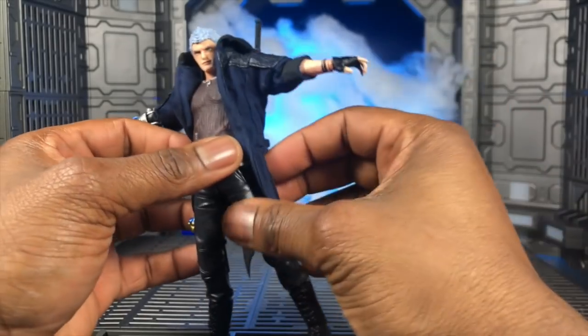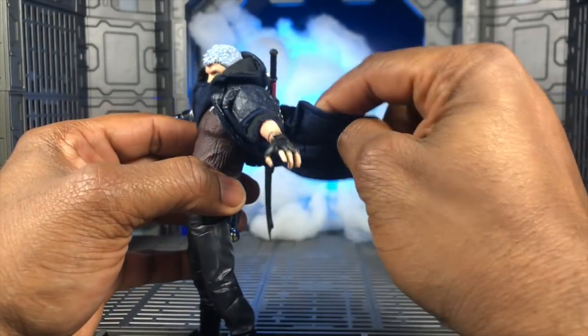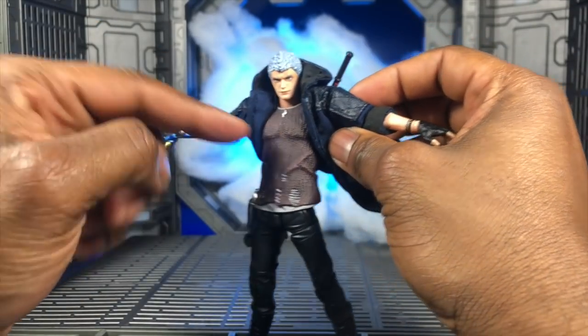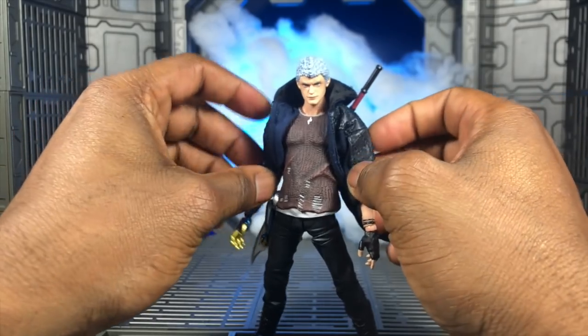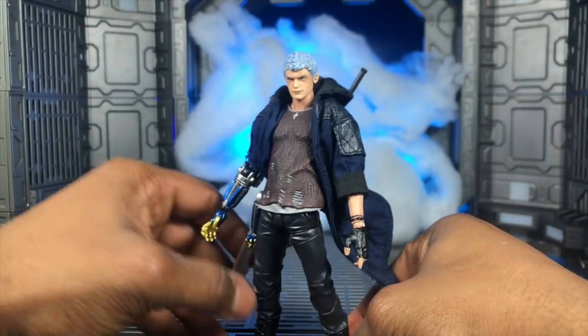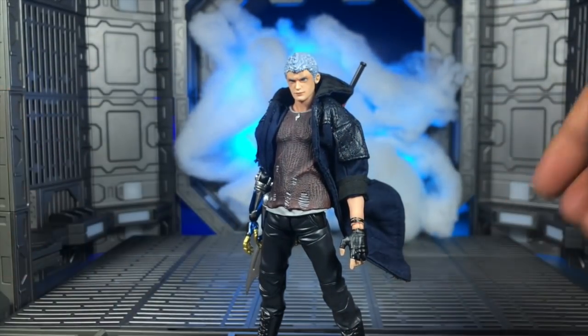I also want to talk about the jacket very briefly. The jacket is also wired. So this is what I was talking about with it being a little big. And the free-flowing form is going to look big here on him. But if you're doing any sort of the moves that he does in the game, this won't look bad at all. I really enjoyed the fact that they took all of these things into consideration.